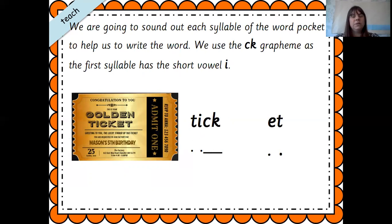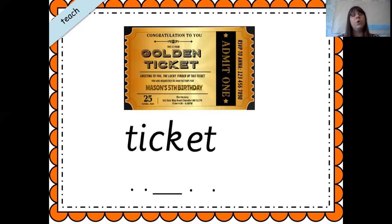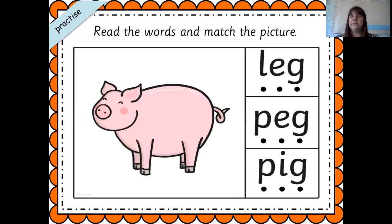What is that on my board? Ooh, I've missed going to the cinema, to be fair. I wish I had one of these tickets to go and watch something in the cinema. Okay, it is a ticket. Let's split the syllables up. Tick, et. First part of the word, tick. Second syllable, et. Tick and et together spell and read the word ticket. You can practice spelling all those words while I move on to our practice session.